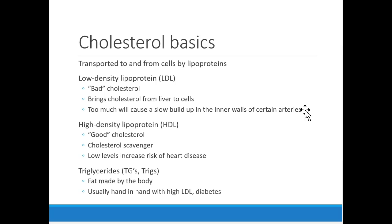So, cholesterol basics. You have low density lipoprotein and high density lipoprotein. When we're measuring cholesterol, quote unquote, we're measuring the proteins that transport cholesterol, not cholesterol itself. Of the two major ones, low density lipoprotein brings cholesterol from the liver to the cells. High density lipoprotein scavenges cholesterol and brings it back to the liver. Generally speaking, you don't want really high levels of LDL and you don't want really low levels of HDL.